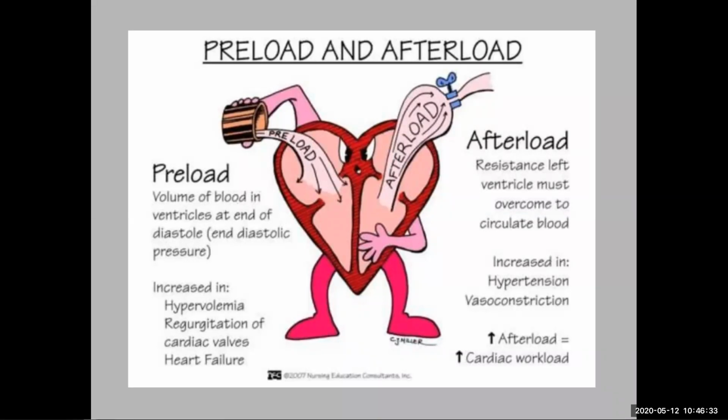Just take a moment and remember, preload means 3 things. First of all, preload affects the right side circulation, so the right side of the heart. Preload is managed by fluid. If you need to increase preload, you give fluid. If you have too much preload, you get rid of the fluid. And preload is also reflective of the venous system, because the venous system is on the right side of your circulation. So preload again means fluid, venous, and right side of the heart.